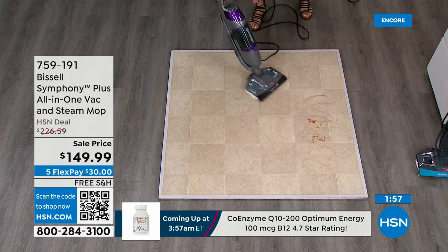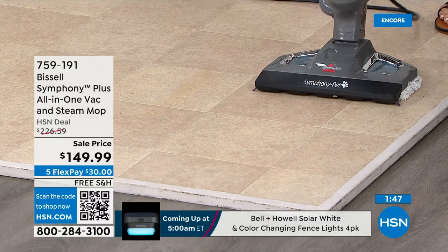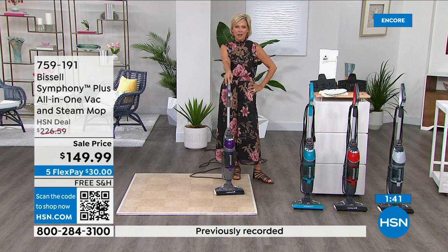To your point, it keeps the dry messes dry, and the wet messes just go bye-bye. Oh, I've got a little bit more right there. I just wanna pick that up because I can with one machine. That is so cool. I'm telling you what, Bissell does the most incredible products, and it's gotta be way at the top of the list of bestsellers.